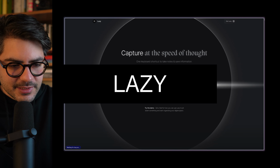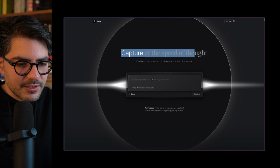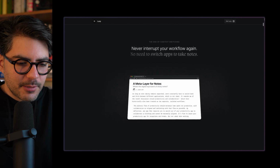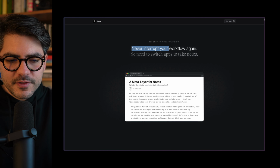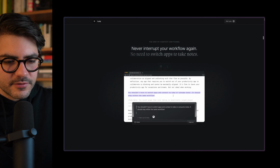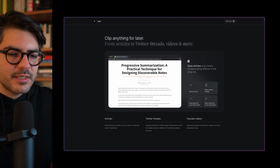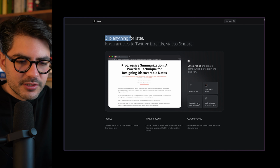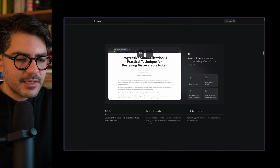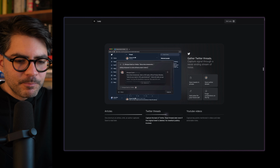If we compare this to the site that we reviewed earlier in our first masterclass, the site of Lazy, which is a note-taking tool, you can actually see how ideas are very clearly communicated one by one. So the value proposition from this app, the features, the use cases that they are trying to appeal to are very, very clear from their website. It's very easy to understand. Even as I'm talking, just by glancing at this webpage, in mere seconds, I can understand what kind of features and what kind of value proposition they're offering.